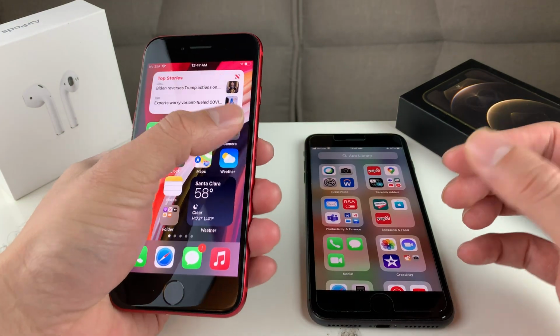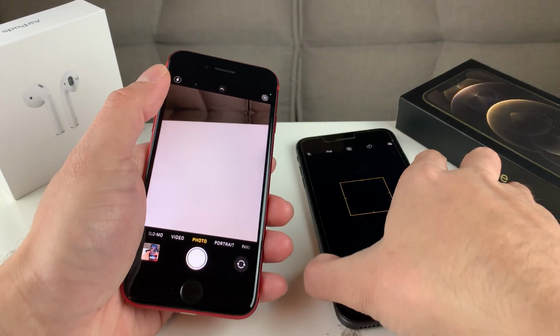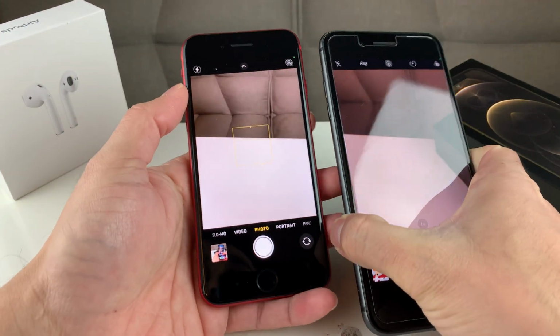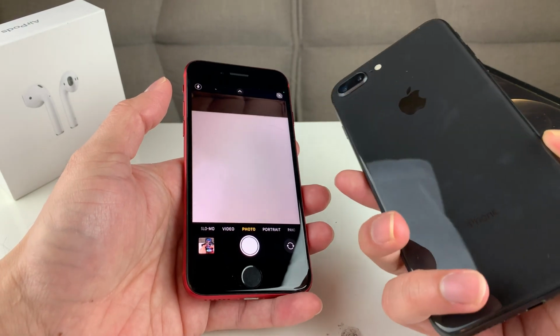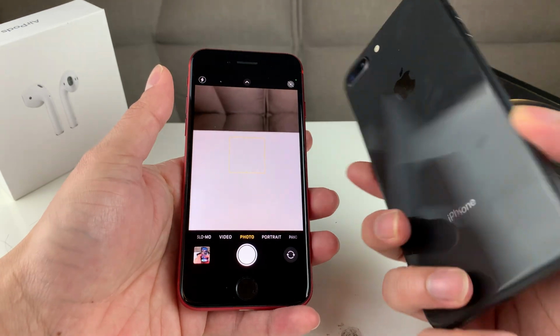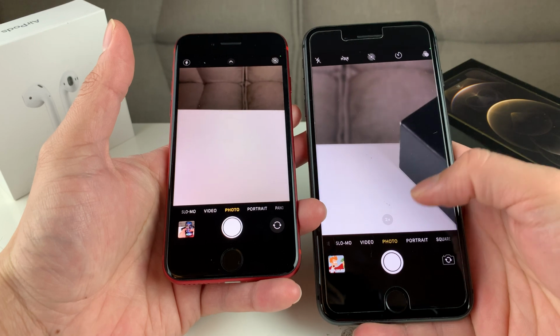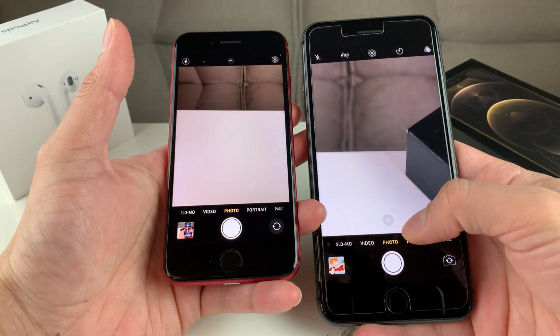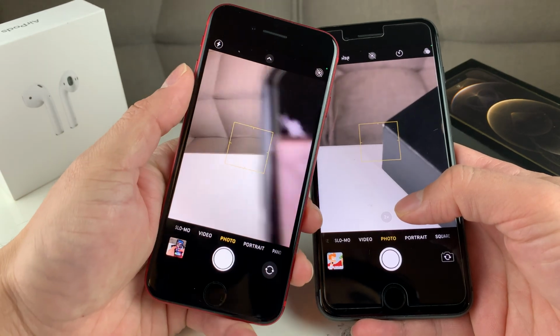And the next aspect we want to talk about between these two phones is camera. So what kind of camera build do you have between it? As we saw, the iPhone 8 Plus does have that dual camera on the back versus the iPhone SE, which has one. And that allows you to really go into that telephoto optical zoom. So you have 2x zoom, which the iPhone SE doesn't have.